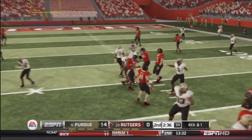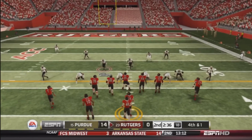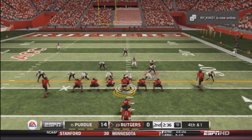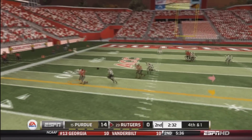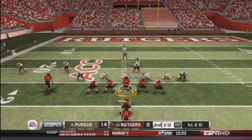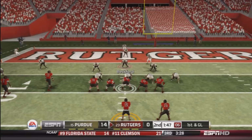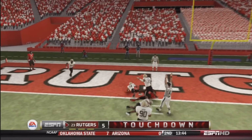Looks for the tight end, but they can't hook up. It's fourth down. Looks like they're going to go for it on fourth down. They might be coming here. Back to pass. He's taken down at the 26-yard line. His receiver, and that's a first down. Touchdown, Rutgers!